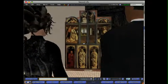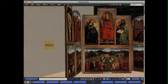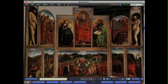Which means that we actually see this set of paintings in two distinct ways. We either see it opened or closed. And this is important because I think it would be closed much of the year and then opened on feast days as a kind of revelation. This would have had an elaborate frame.